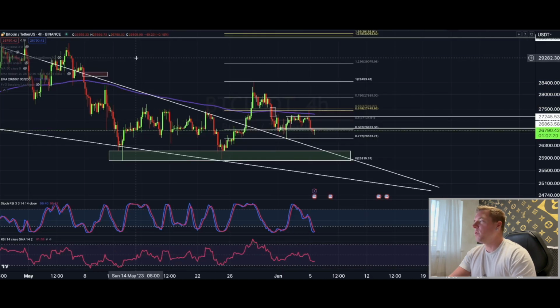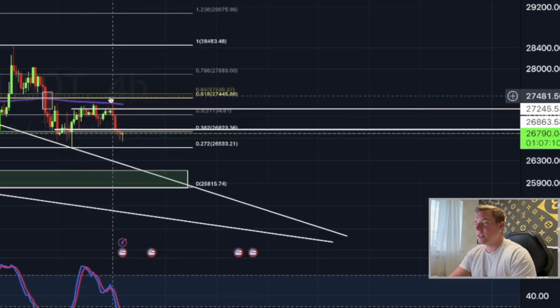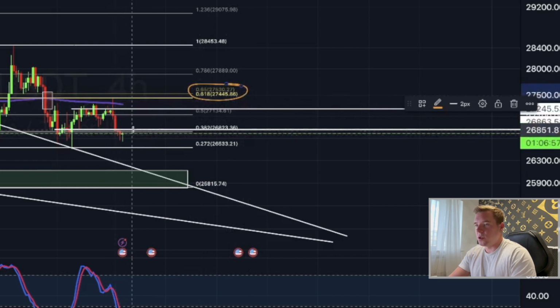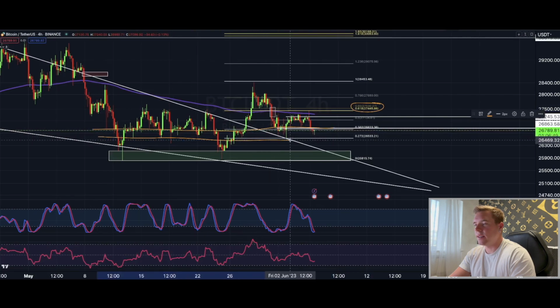So now when we move here to the 4 hourly chart, what we can spot is that the rejection that happened yesterday was exactly at the 0.618, 0.65, the golden ratio. Exactly there we got rejected and went then downwards to the next level of support, which is here, in that zone.